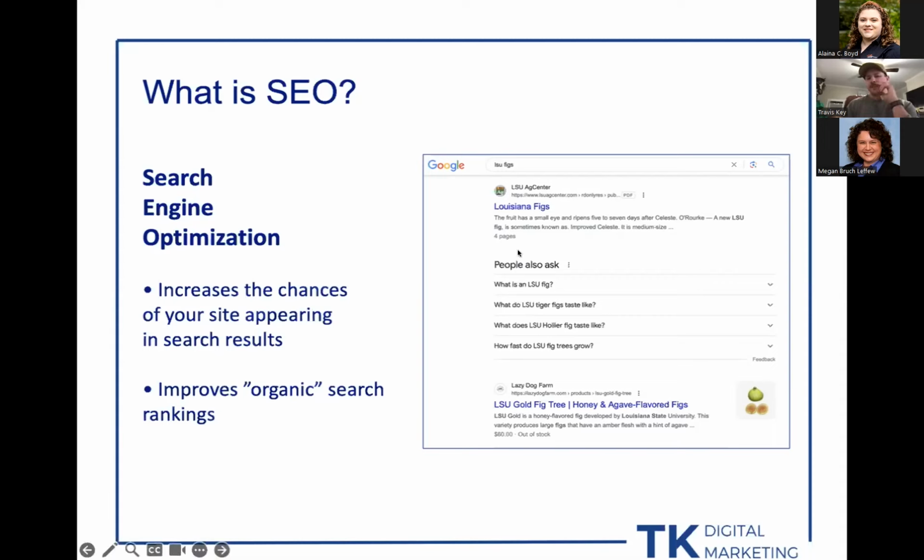I've taken a screenshot here from Google, and I searched the term LSU figs. And this is where we'll talk about my other business, Lazy Dog Farm, a little bit. We sell fig trees on our website, and LSU back in the 50s had a fig breeding program, and then they released a lot of varieties in the 90s. So they developed a lot of fig varieties over the years, and we carry some of those varieties on our site.